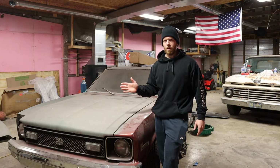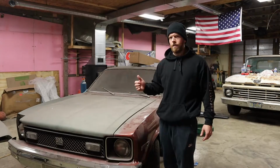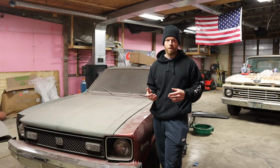So I ended up going with Phytech EFI. It is an 800 horsepower unit. It's capable with nitrous applications, E85. You can run regular gas through it. You can run whatever you want through it.